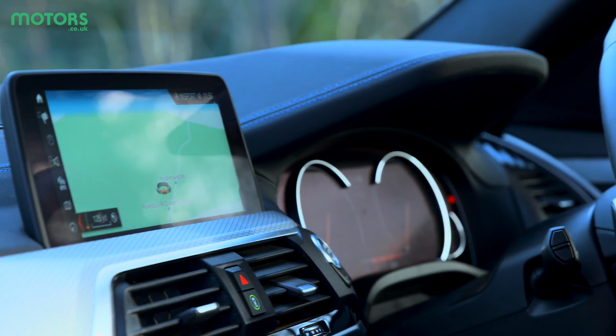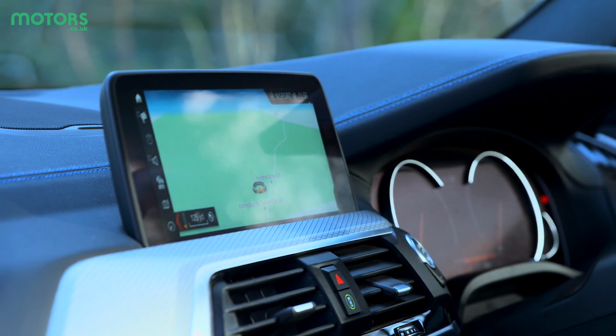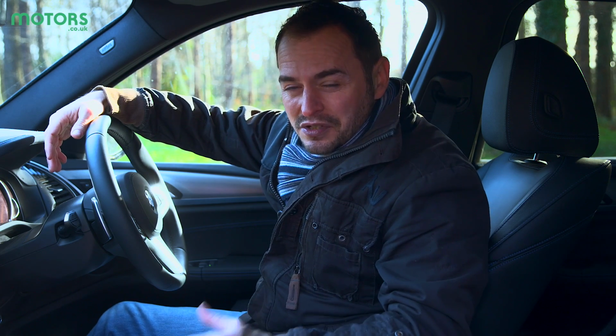All models get a satellite navigation system, but we'd recommend going for the Media Professional pack. It's a low-cost upgrade, but it adds full colour maps to the iDrive display screen. Now, as we've already said, iDrive is one of the best infotainment systems in the business. It's straightforward to use and a lot less fiddly than some of the touchscreen systems that are out there.